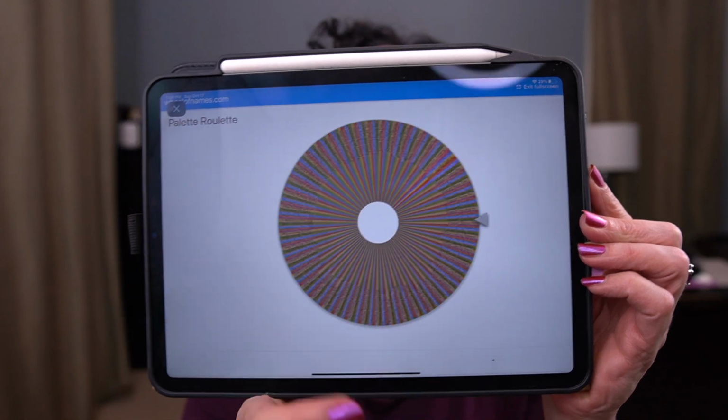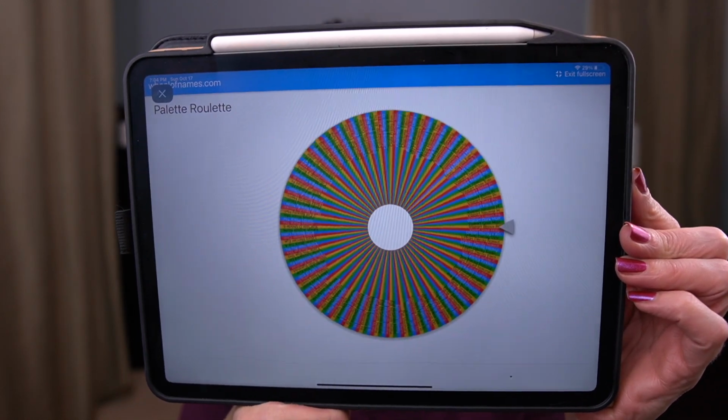Very fall, warm, heavy. I feel like we need to spice it up a bit. Okay, so let me grab my iPad and we will pick our next palette. All right, you ready? I'm ready. What do we get?